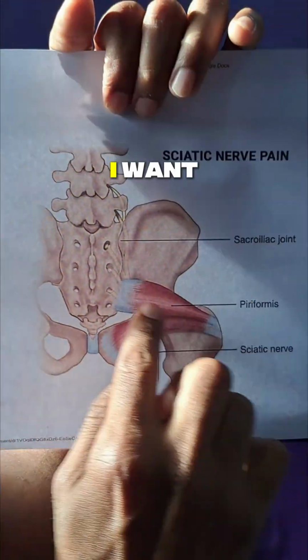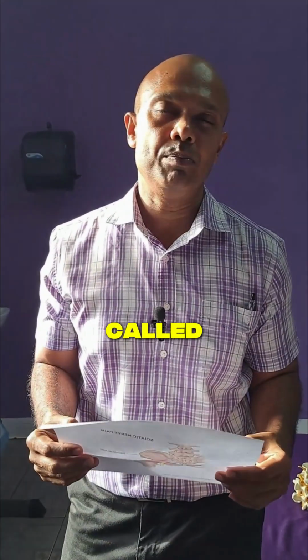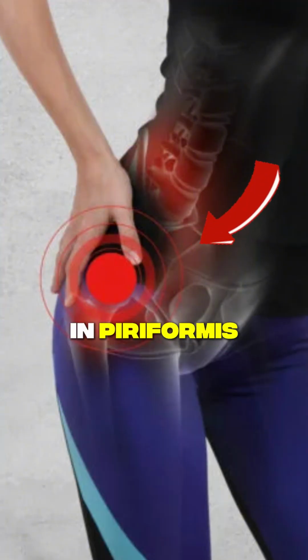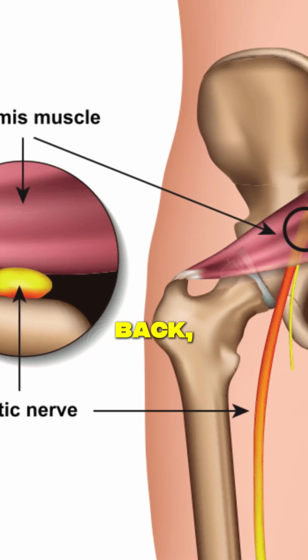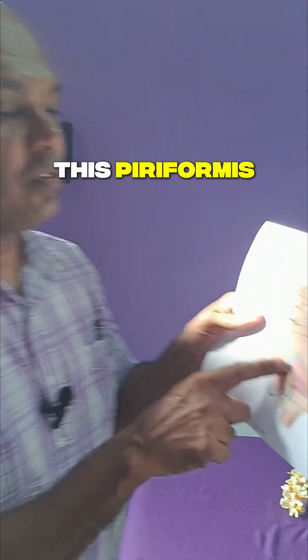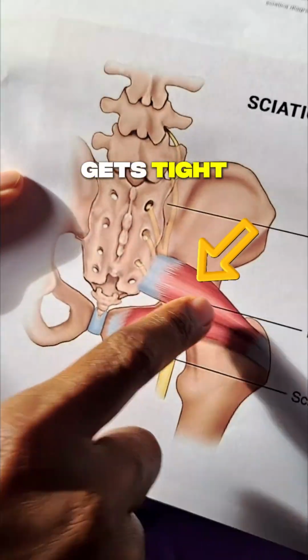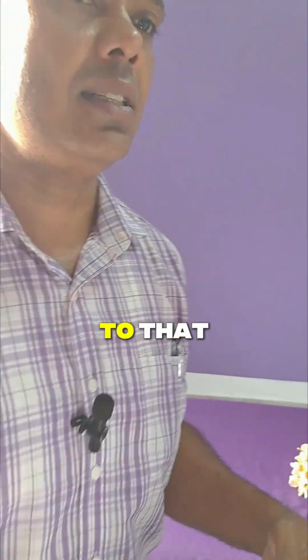Now, I'm going to come here and talk about the piriformis muscle. There's a situation called piriformis syndrome. In piriformis syndrome, the sciatic nerve actually gets pinched, but not in the back. The disc is not bulging and pinching one of the nerve roots. Rather, this piriformis muscle here goes into spasm, it gets tight, and then it irritates the sciatic nerve, and then you begin to get symptoms similar to that of sciatica.